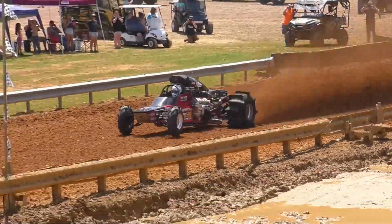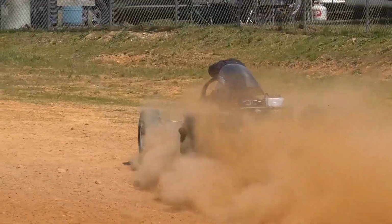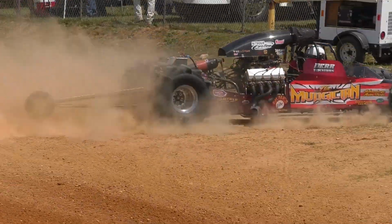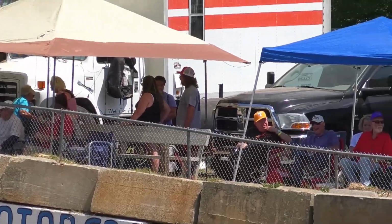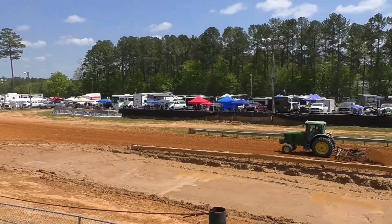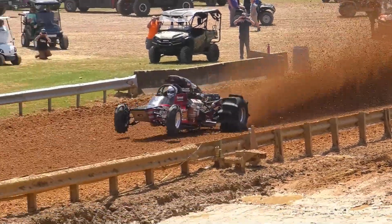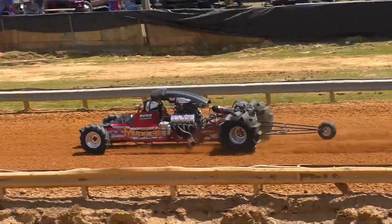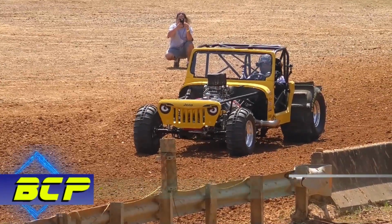Mitchell carrying the front end right there. An awesome pass. Did he better his own time? No, he didn't. A 1.959, and still that would have been the top time. Had he not laid down his first pass, Mitchell is flying here this afternoon. They've done a lot of work over the years to get this car where it is right now. Let him carry the front end. He moved to the right side of the track.